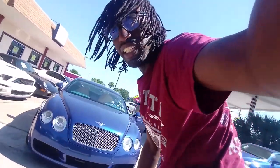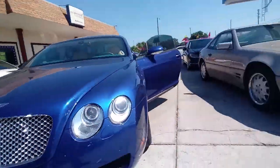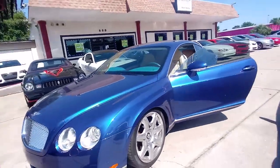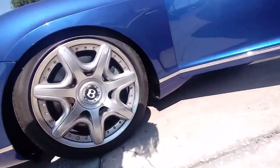But like I say, this is a car that I would definitely recommend. Once you get yourself some money, this is what you need to do. Get you one of these. Get you a Bentley GT, man. You see the big B on there, man? You know what I'm saying?